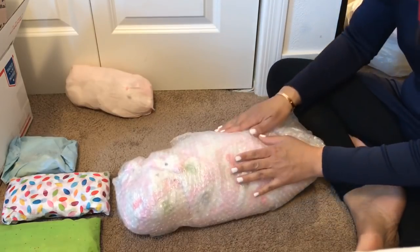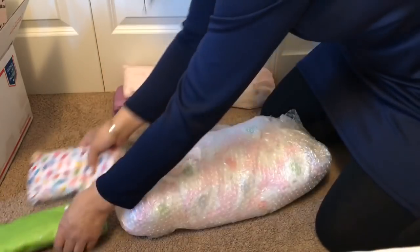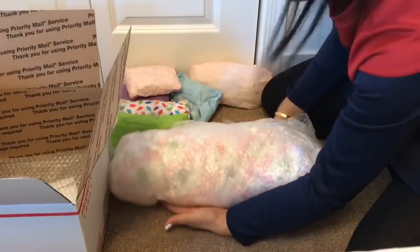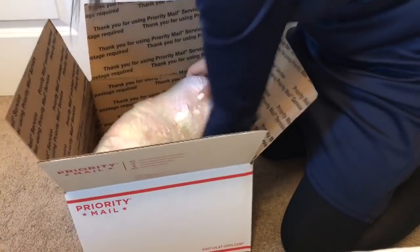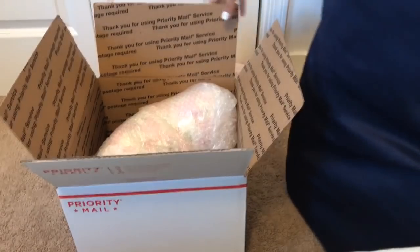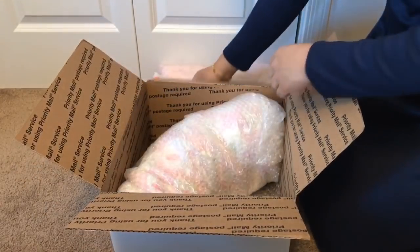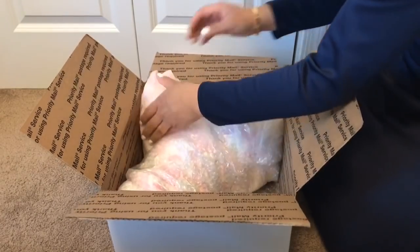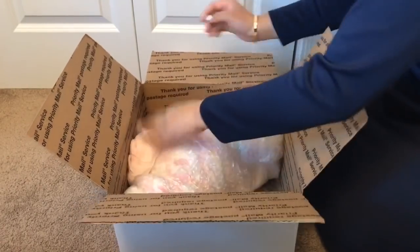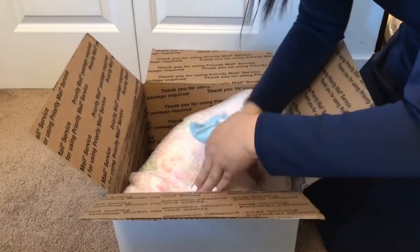So, okay, she's all set. She's a preemie size, so I just went with the large priority mail box, and I think she will fit just perfectly. What I will usually do is put her in here on her side, so you can see. Yep. And then I usually will tuck everything in with her. So there's a little lamb lovey. I'll put that in there. Actually, maybe this should go here. It's a little bit bigger.